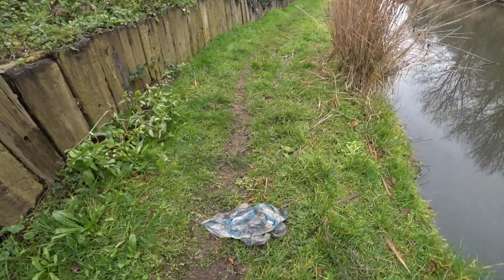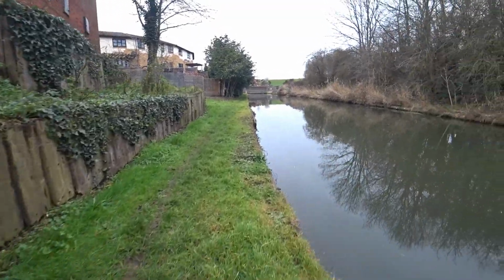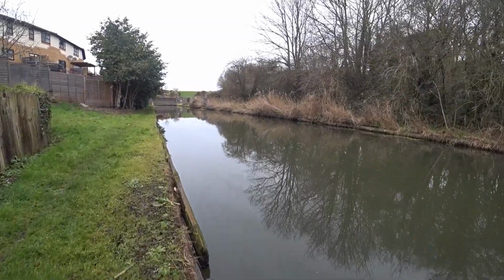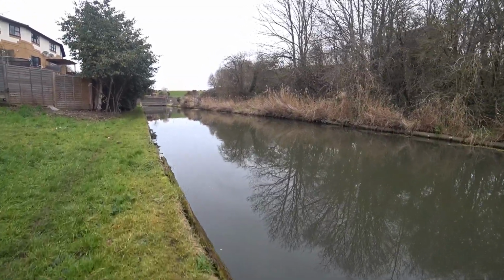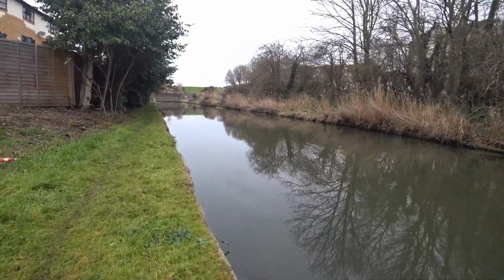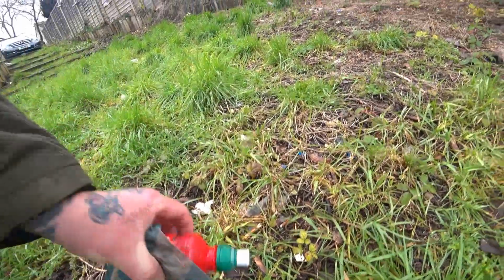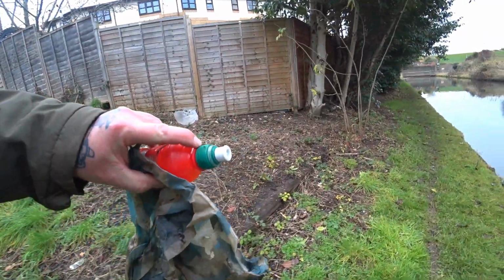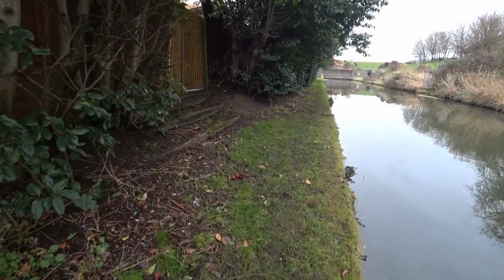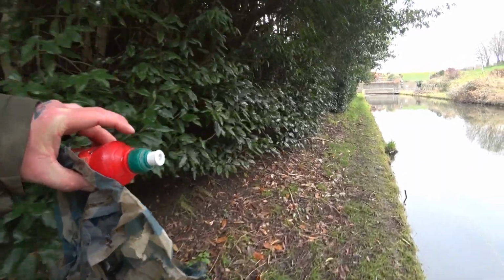More rubbish, look. Come on, humans, sort your life out. There's a bin down there. How dangerous these are to swans. Got a little plastic ring in there. The other day I was down the lake and I had to catch two swans and hold them down while I took the rings off their beaks. These are really dodgy. Keep these away from the lakes and waterways, please.